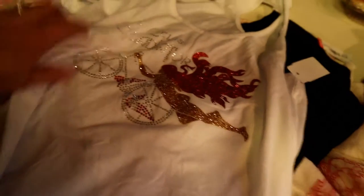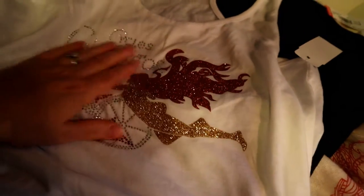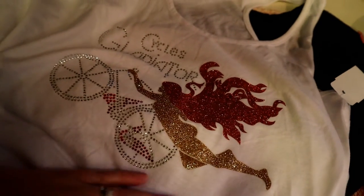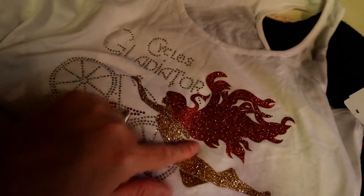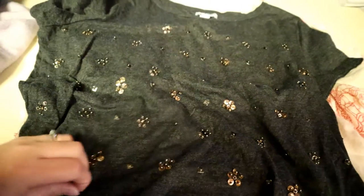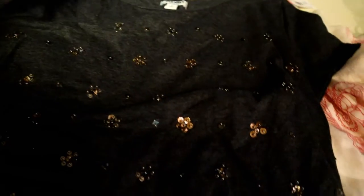And then I got this one actually to wear to a concert that I'm going to in a couple of weeks. I just thought it was really like, I don't know. It just gave me Amanda Palmer vibes. That's the artist I'm seeing. So I went for it. I love the colors. So yeah, I'm going to wear this to that concert. Dan wanted me to get this one. I thought it was cute. It's just a gray t-shirt with a bling on it, little sequins, really cute.